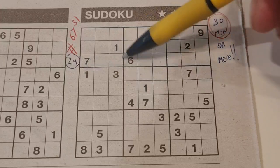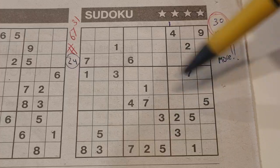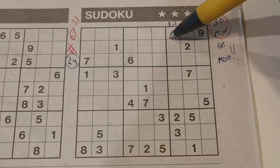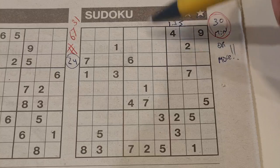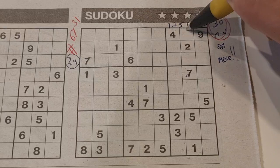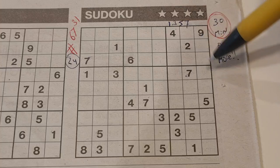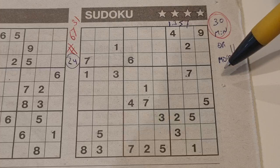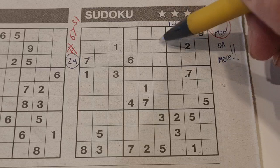Let me scan the puzzle. We have here four ones, three twos, four threes, two fours, four fives, one six, two sevens, four sevens, wow, one eight, and one nine, wow. Hard one, we will see. Okay.